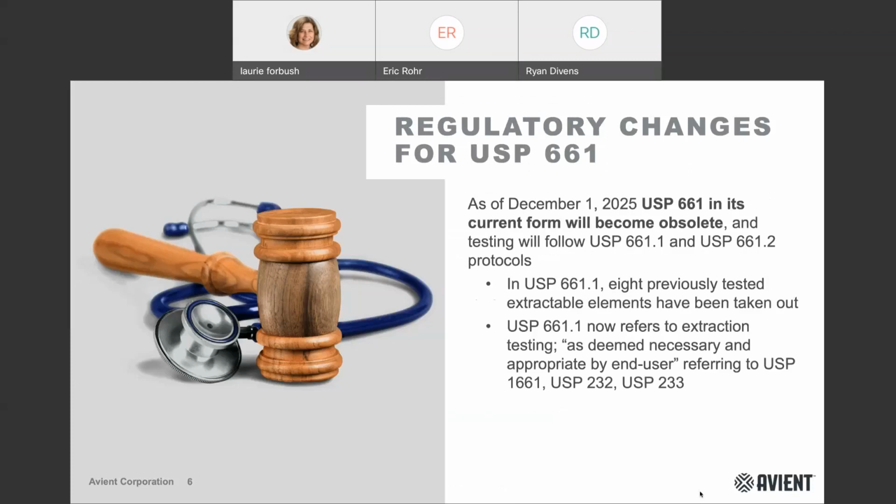What is changing? Initially, USP 661 was only valid until end of 2016. Then USP revised to May 1st, 2020, and is now deferred to December 1st, 2025. Please keep in mind, this is only relevant for new products or modifications. What do these USP 661 changes mean for packaging systems already in use or commercially available?